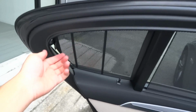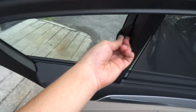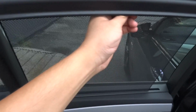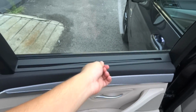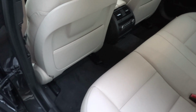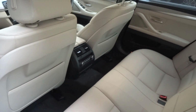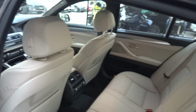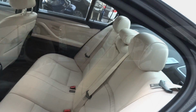You do have sunshades for this side as well. Adjustable headrests, front and rear.